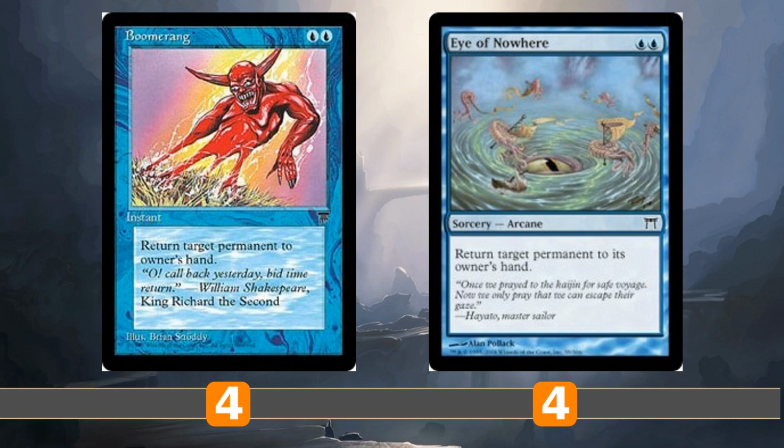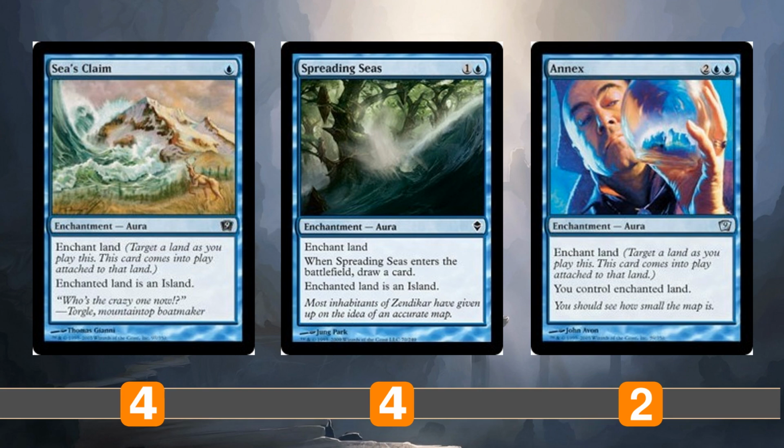So when the game starts out, we want to use effects like Boomerang and Eye of Nowhere to bounce the opponent's turn one and or two lands back to their hand to keep them mana screwed while we progress our mana base. Then we also got some enchantment based mana denial in Seize Claim and Spreading Seas, which turn lands into Islands. So it doesn't quite deal with the land, but it color screws them. And when we're bouncing all the rest of their lands, this color screw should be pretty decent.